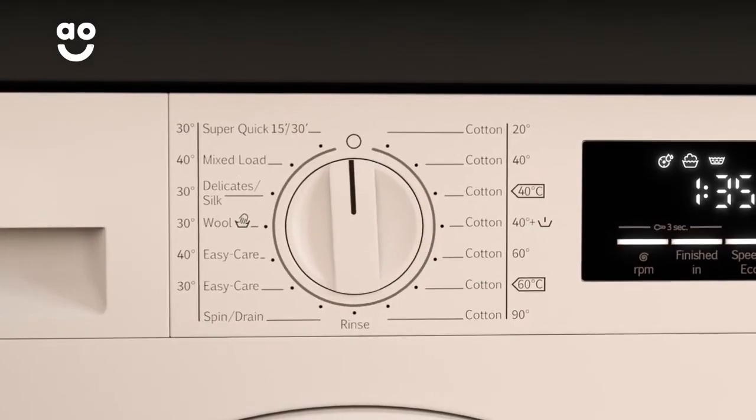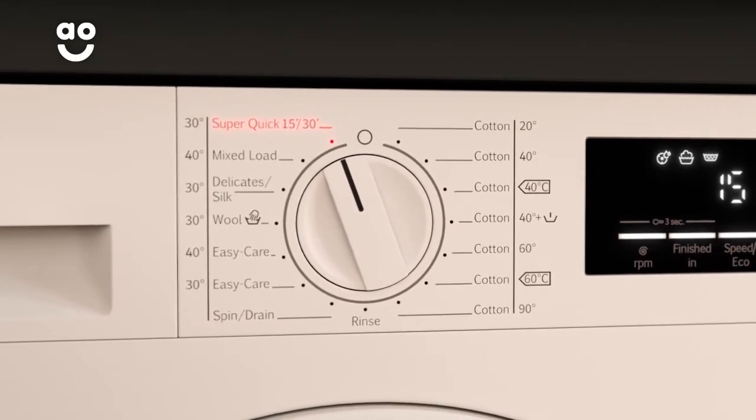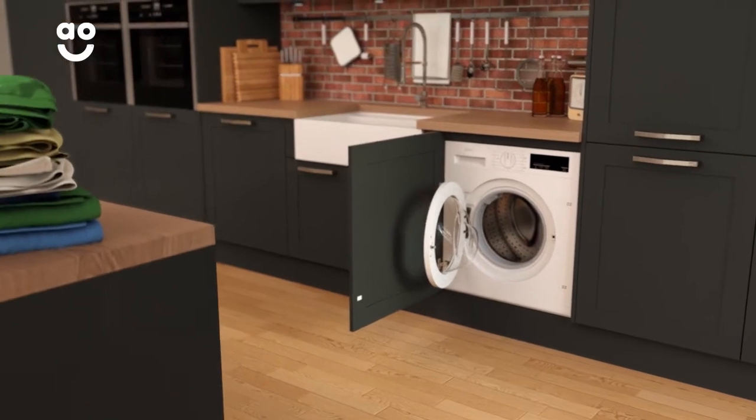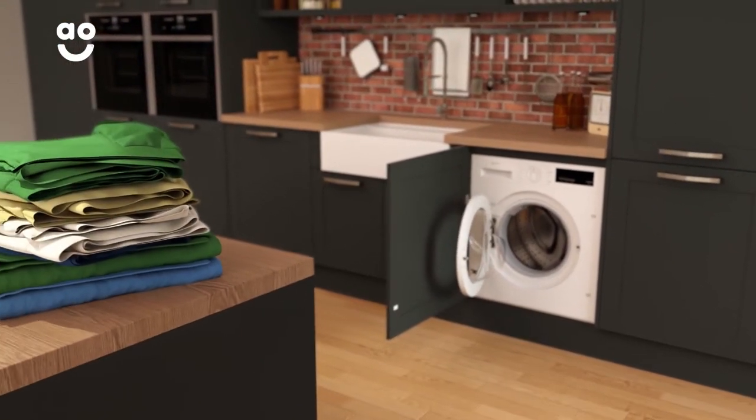Neff's Quick Wash 15 program refreshes clothes in next to no time. With a twist of the dial, this function will wash, rinse, and spin in 15 minutes. It's the perfect way to revive smaller loads of lightly stained clothing, meaning you never need to wait around to look your best.